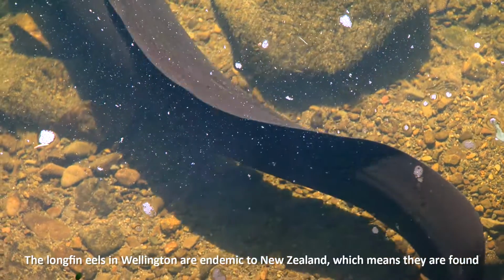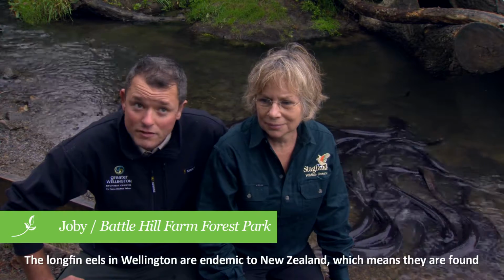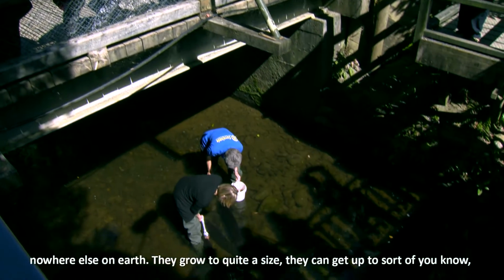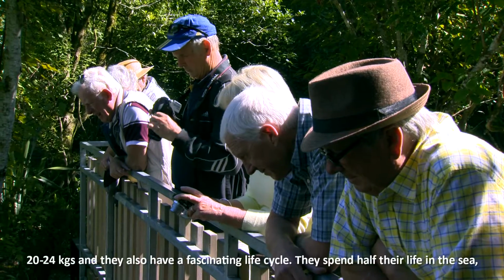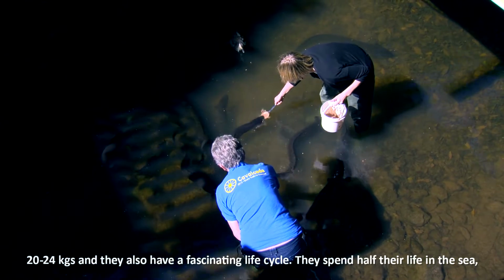The longfin eels in Wellington are endemic to New Zealand, which means they are found nowhere else on the earth. They grow to quite a size. They can get up to sort of 24 kilograms, and they also have a fascinating life cycle.